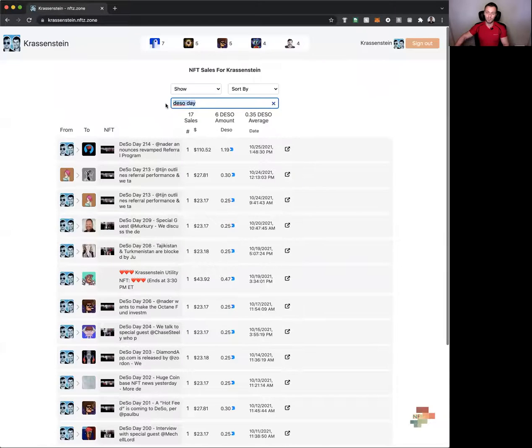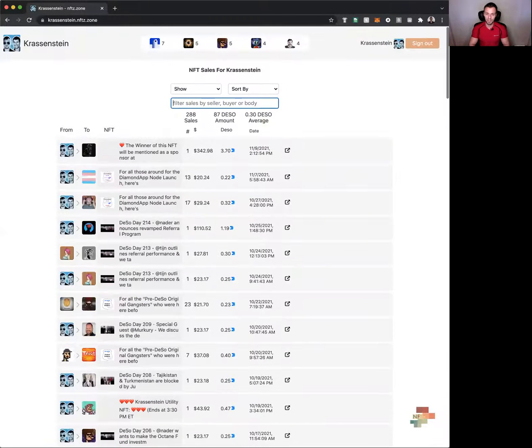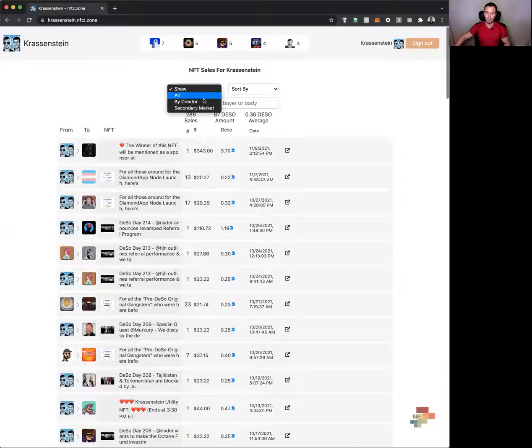Or I want to search for, let's say, oh, I was going to say Octoposse, but we didn't sell any of those. So badges, the Krasenstein badges, here we go. And you can also sort these. You can sort these by creator, like I showed you before. And these stats are going to update down here as you sort them.